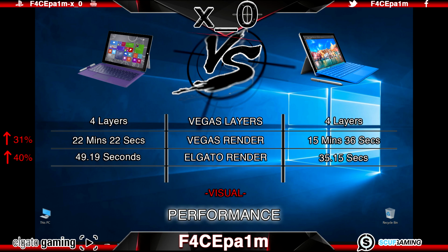Also, in general use, that laggy playback issue that plagues the Elgato software on the Surface Pro 3 is almost completely gone on the Surface Pro 4, which adds to the overall smoothness of the experience and actually helps avoid any accidental cuts in the wrong places. So for that reason also, the Surface Pro 4 has my vote and preference for this task.